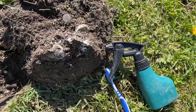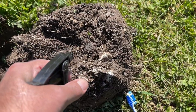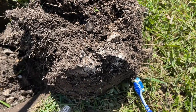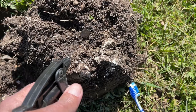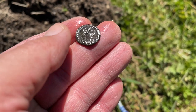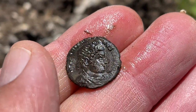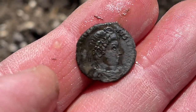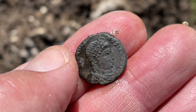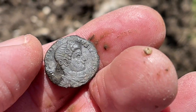Right, I had to go and grab my water spray to clean my coin. So I'd left it in my car. So let's see. The coin is quite in good condition, but I just want to see. Recognize the portrait. That's incredible.